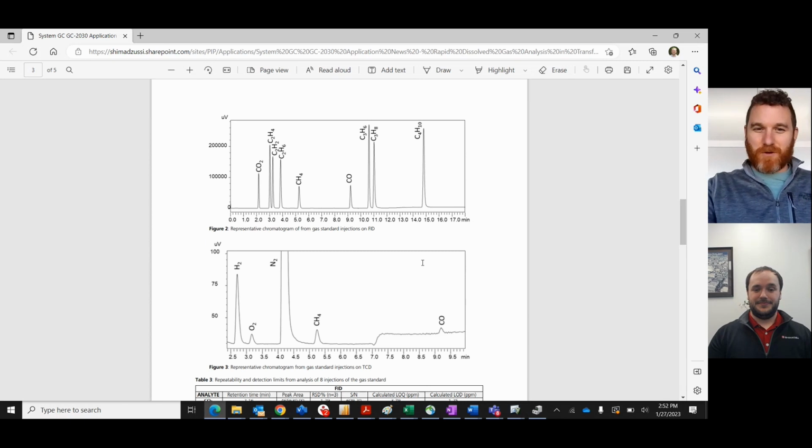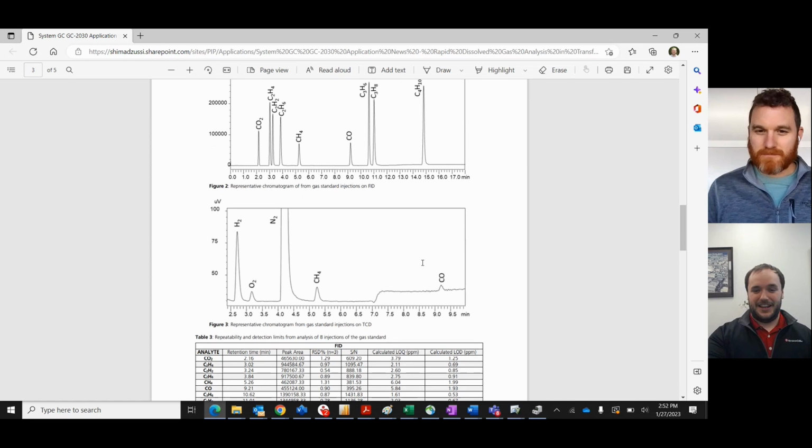So in terms of performance, then how does this thing compare with state of the art out there, and what are you getting in terms of limits of detection and reproducibility? So I actually have a table for that as well.